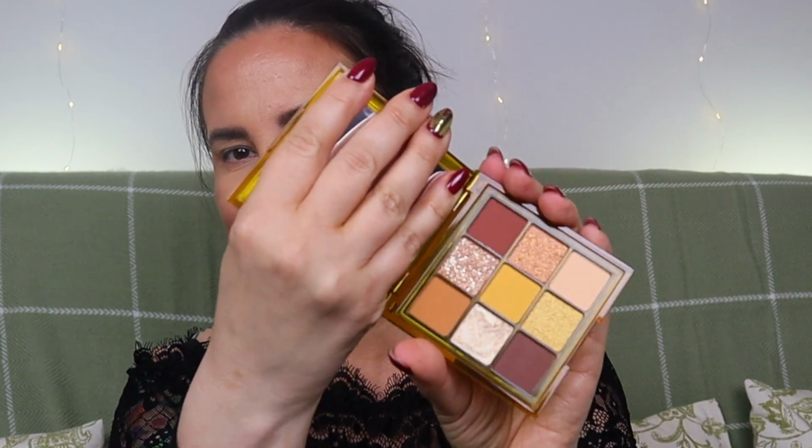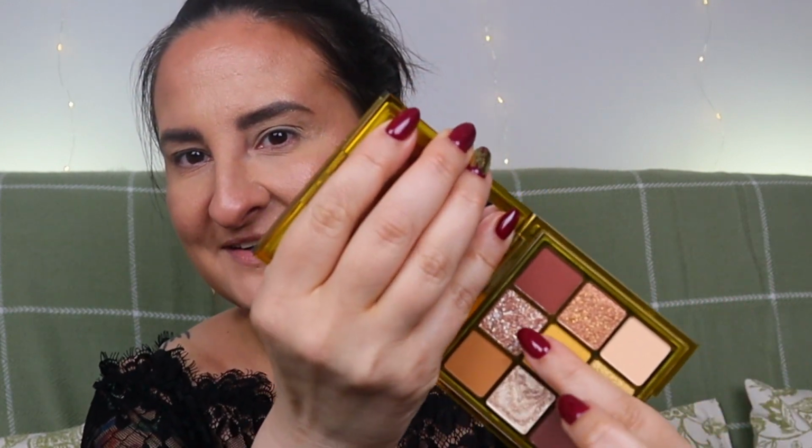This is Toffee Brown. I don't have any of those brown palettes, so that is actually really cool. And look how pretty it is. I really like it. I really like that one over here. Look, that one looks quite interesting. So let's swatch at least a couple of these. I still have some space on this hand over here, so I'm going to go with a yellow one in the middle. They actually feel quite nice.